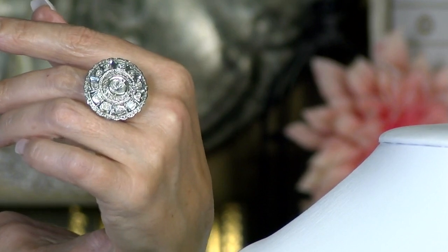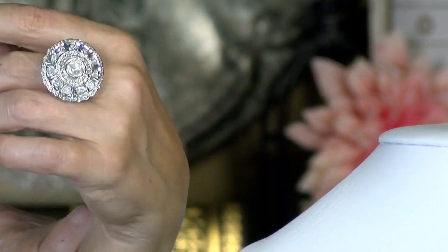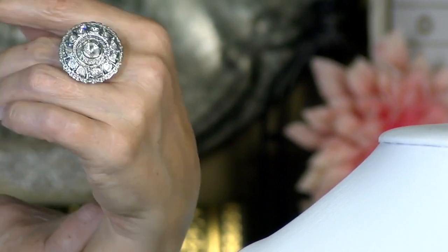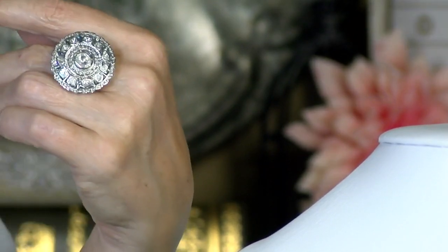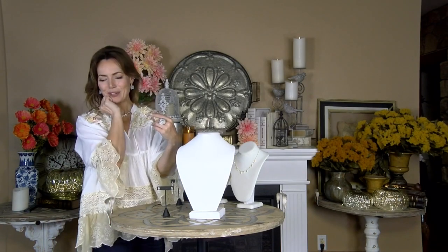Someone asked me on customer care today, should I size up? And you do not have to size up on this ring, just letting everyone know. No, you don't. So, something about it reminds me of a peacock tail. Like if you took a peacock tail and made a circle out of it. I don't know, something about it reminds me of that.